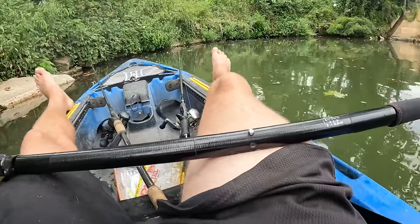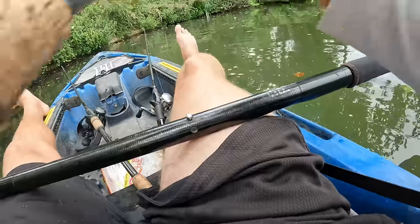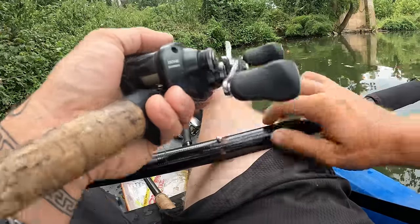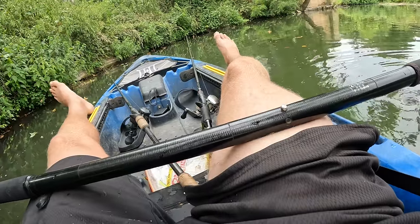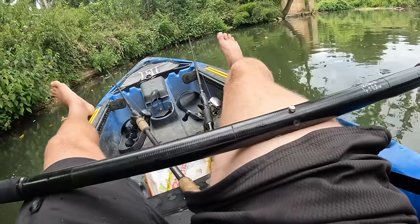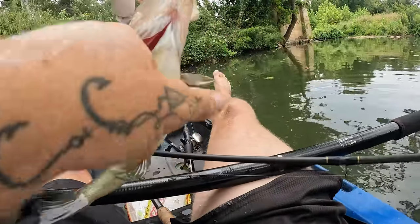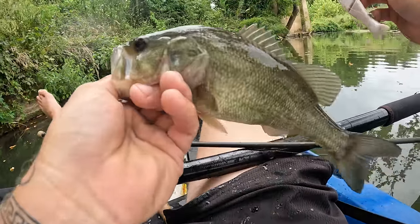Oh, Nick, big one. Oh, no, no, no. Oh my gosh, he came out and crushed it. How'd he get off? Oh, how did you get away? I mean, he came up and smoked it. There's another one. Nick, another one. This is so fun. So sick. Beautiful little bass.